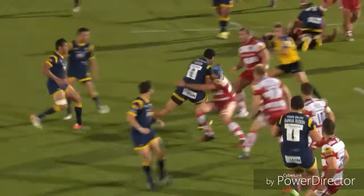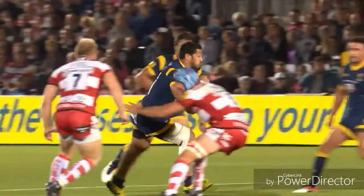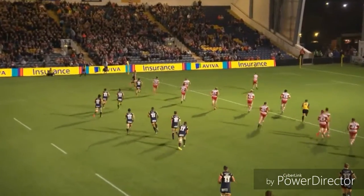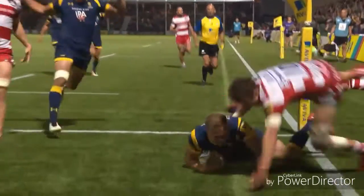Worcester looked comfortable, with their forwards having the upper hand, but they had their work cut out when Alafoti Fa'osiliva was shown the red card for leading into a challenge with his elbow. Despite being down to 14, Worcester built on their lead with Perry Humphreys' brilliant individual effort. 20 points to 9 with just over 20 minutes remaining.